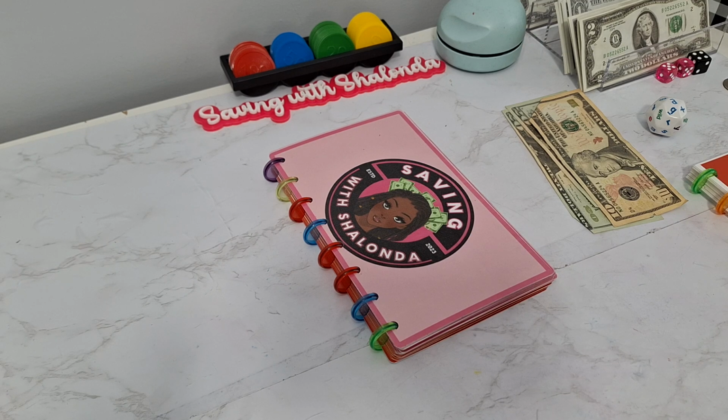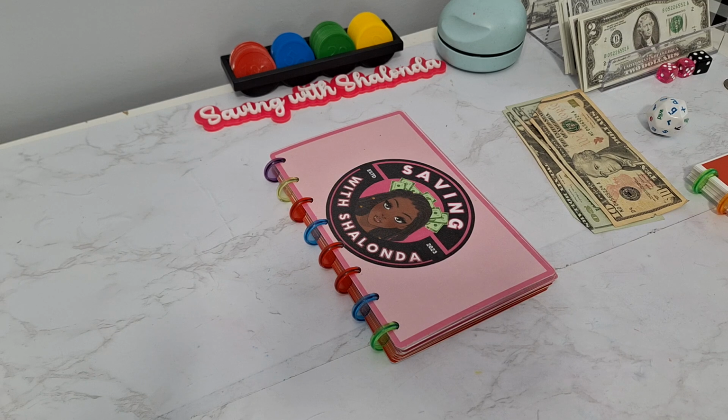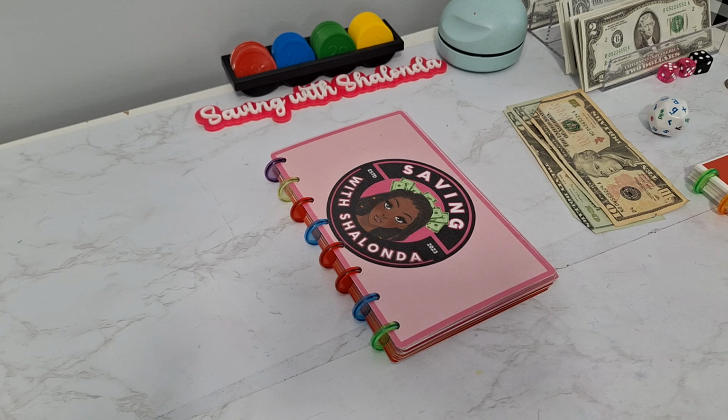All right, so let's hop into it. We are on week 23 of Saving with Shalonda Sunday, guys. So clap it up if you've been here since the beginning, okay? On Sundays, we are on a quest to save our starter emergency fund. We have been saving $20 together since September, okay?